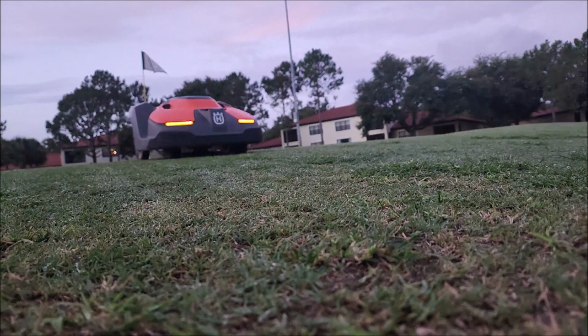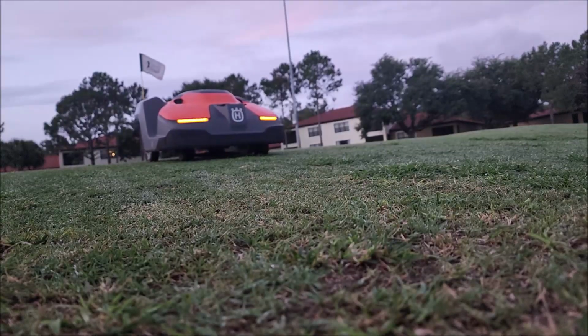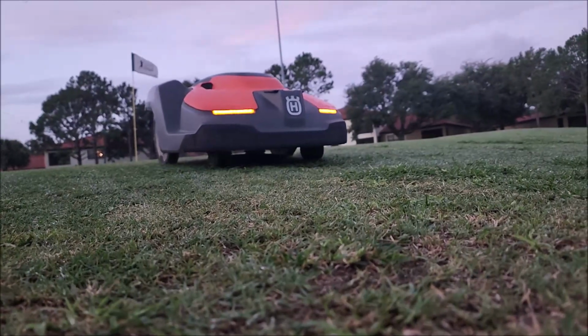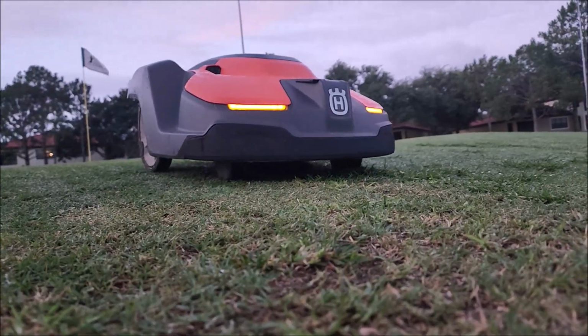It has been 8 months since we installed 16 Husqvarna 550 EPOS mowers. They mow all the fairways and rough on the Walk Golf Course at Orange Lake Resort, located in Kissimmee, Florida. We are continuing to fine-tune the setup and programming of our mowers.